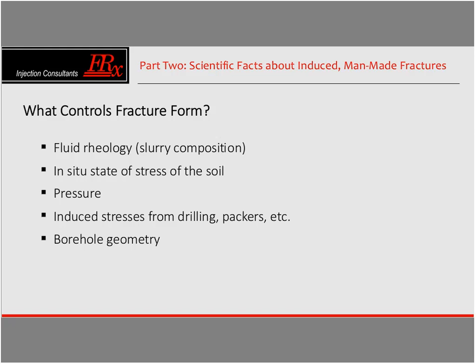The stresses in the soil, these are natural conditions. These play a big role in the creation of the fracture, and they can actually be controlled. They can actually be changed.